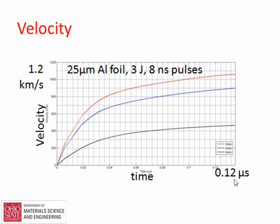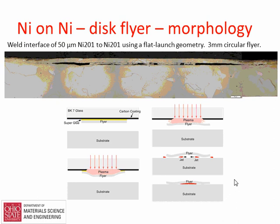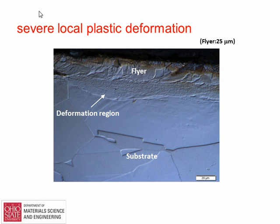Okay, here is some high-speed video, or the pictures from a video at different times. At the zero microsecond, obviously, there's no picture here because the whole spectrum gets overtaken by the flash that happens from the laser ablating the surface of the ink. Nickel, not much to talk about here. There's severe local plastic deformation. In the deformation region, obviously, because of this very high velocity impact, you can create really tremendous pressures, and that can lead to severe local plastic deformation. Solid metals start flowing like liquids for a very short time, and severe local plastic deformation occurs.